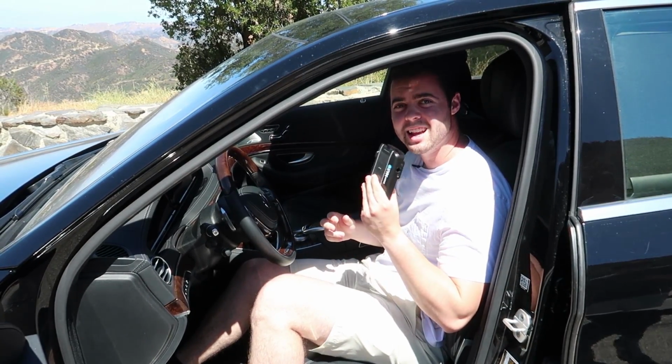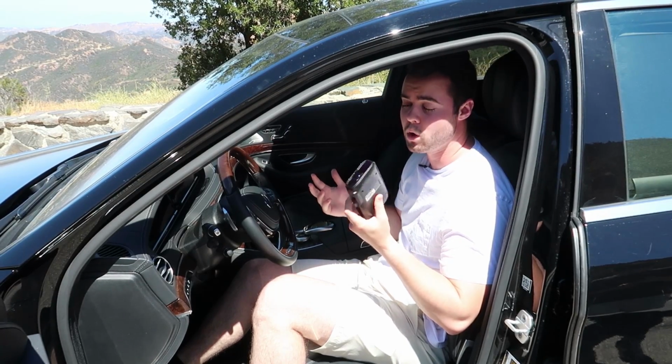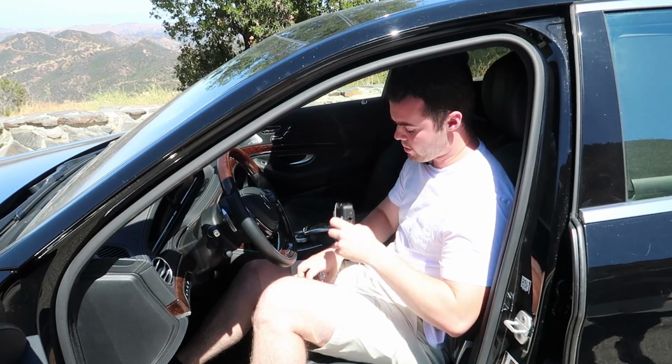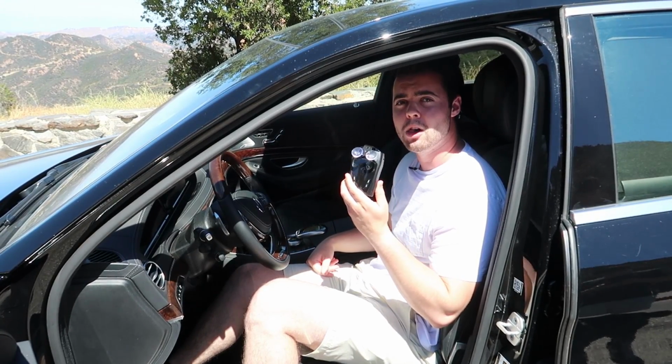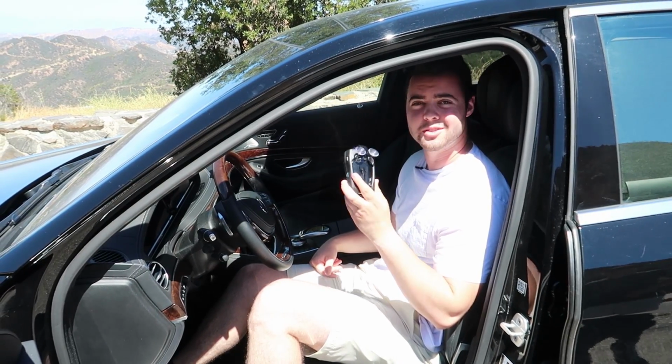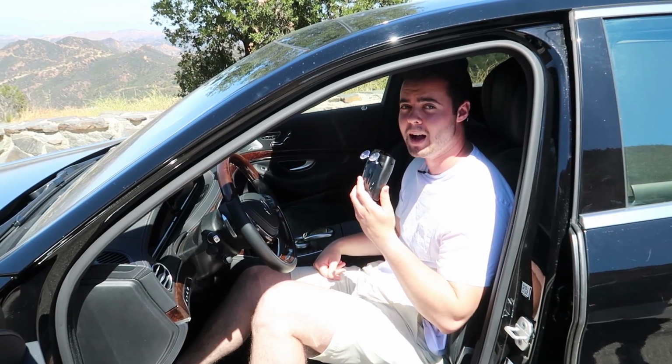This Escort costs $650, but it works extremely well. Well, recently I purchased this radar detector, a Whistler, for $50 at AutoZone. So let's see how this $50 radar detector stacks up against the big boys.